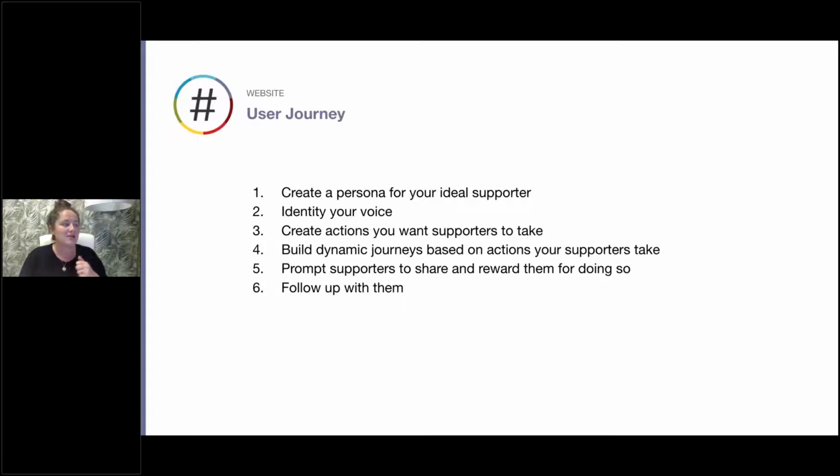From that, building out dynamic journeys based on the actions that your supporters take. So again, let's think back to the actions we've set. Someone signs up to volunteer. We then want them to sign the petition. We then want them to make a donation. That's a very basic example of a digital user journey that you would set up as an organization, and an end user would just experience that, right? There isn't a cognitive overhead for an end user with this. This is all on your organization to come up with: what are these journeys? What are the dynamic journeys that we want people to go on based on the actions that they've taken historically?